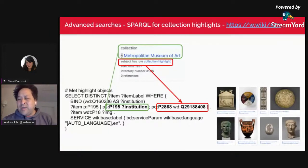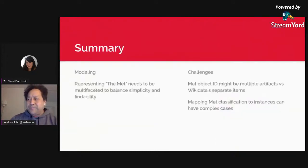So I'll skip some of the more particular parts of here. I don't know how much you're getting into the details of SPARQL or advanced searches, but I'm happy to have you go through these to show what ways we can query Wikidata to bring back content that is uniquely the Met's.